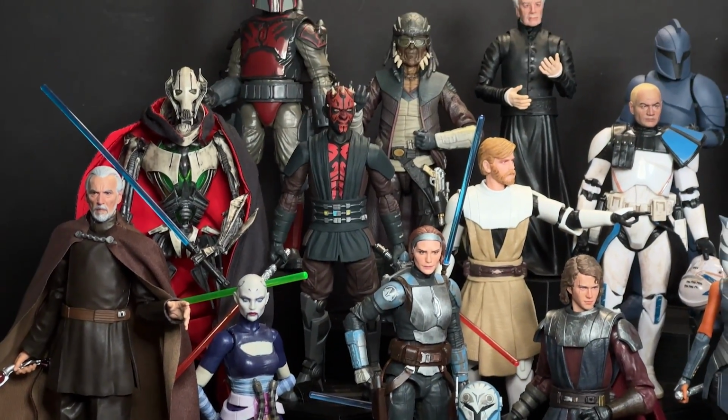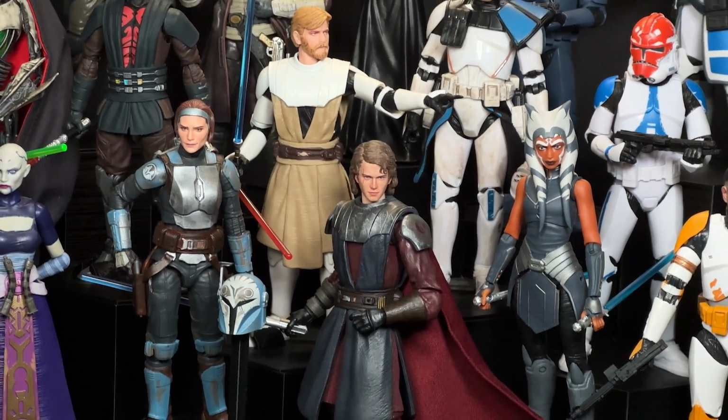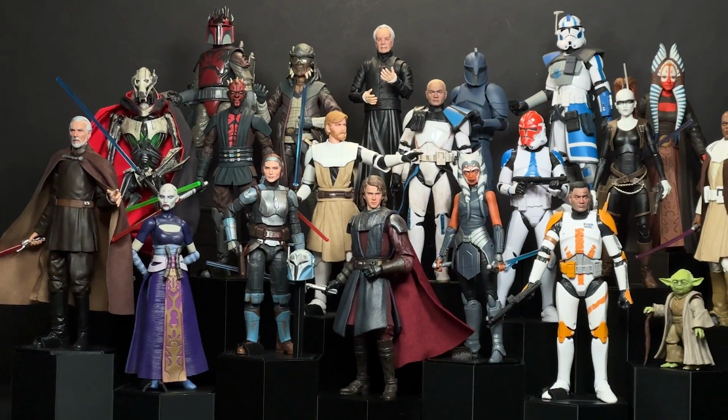So that is all for my Clone Wars shelf series. Again, let me know what you think in the comments below. I do think that I may have to do a clone exclusive shelf series just to really show off how many clone figures there are, but I'm really into these named characters and the unhelmeted characters.